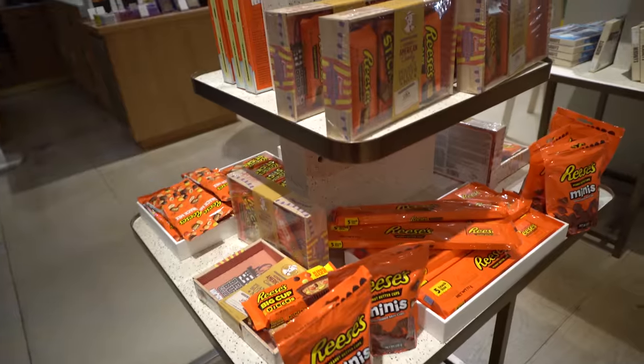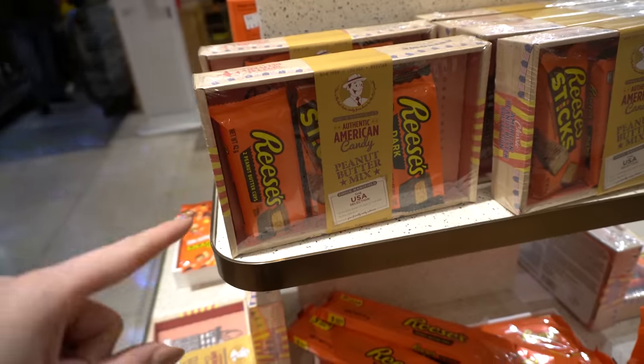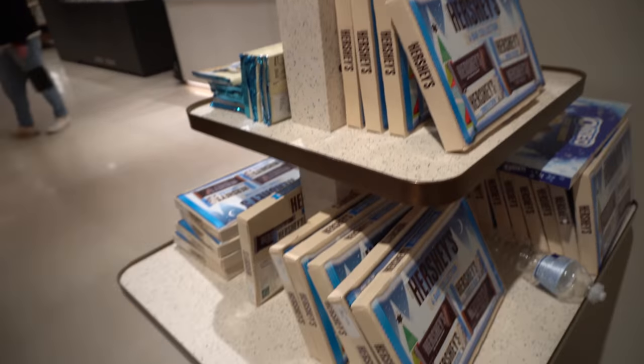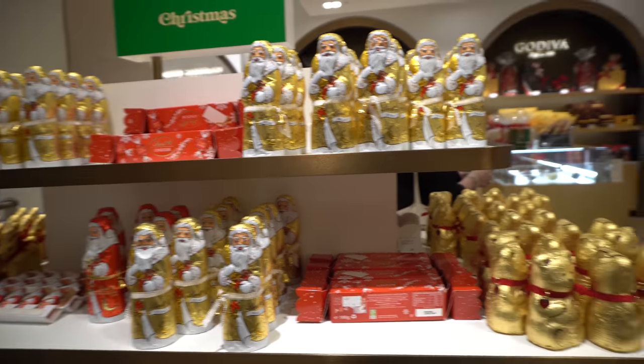They usually have like American stuff in quite a lot of places now. Like these boxes are quite common. I think I've seen those in quite a few stores now. Little Hershey's moment at the end, but I'm gonna be honest with you, who's picking Hershey's over all of the rest of the stuff? I can almost hear it kicking off in the comments from me saying that.